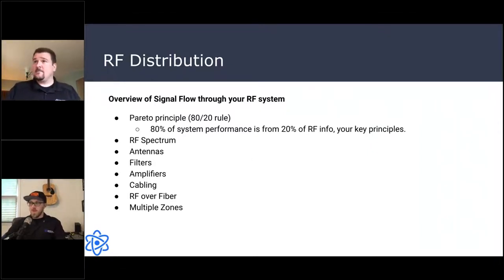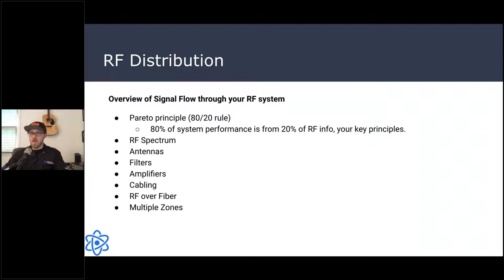It was a couple webinars ago, but it was either Kelly or Mac, and they had spoken a little bit about the 80-20 rule on the opposite side of things, being an RF tech and when to invest in that and become kind of a true blue RF guy, and the cost that comes with getting a spectrum analyzer and software coordination, all that kind of stuff. So we kind of turned that, and it was the catalyst for what we're going to talk about today with our Pareto principle. Basically, 80% of your system performance is 20% of your RF info.